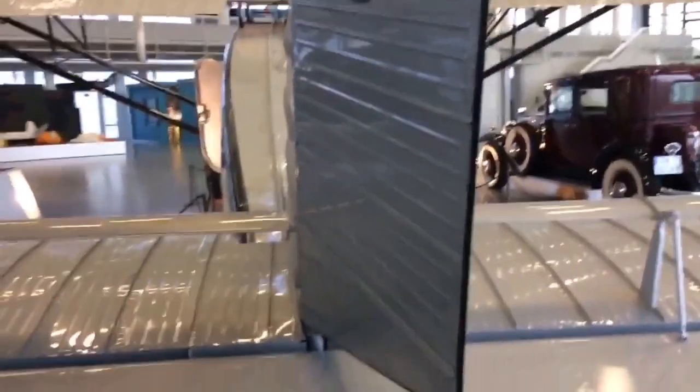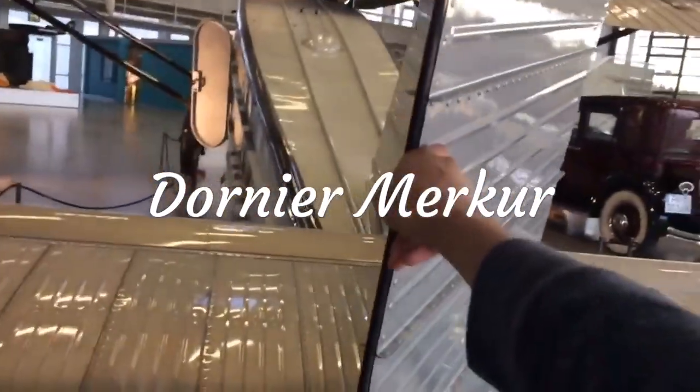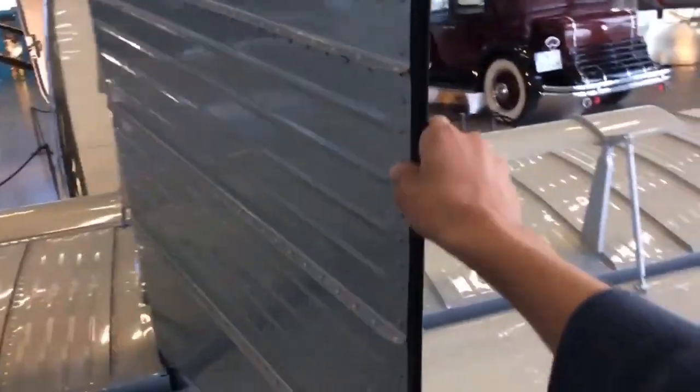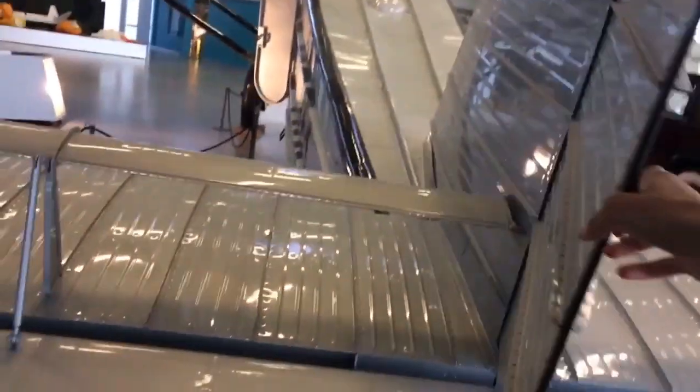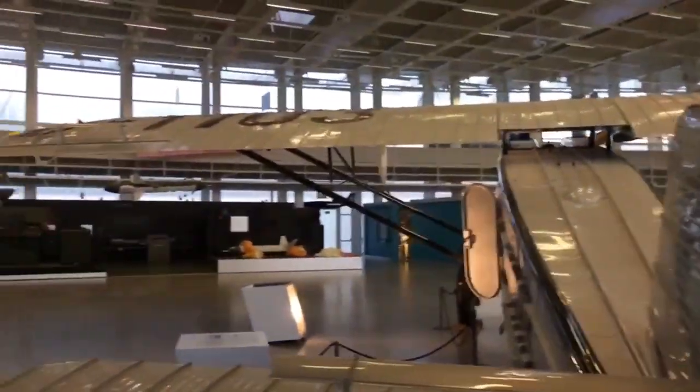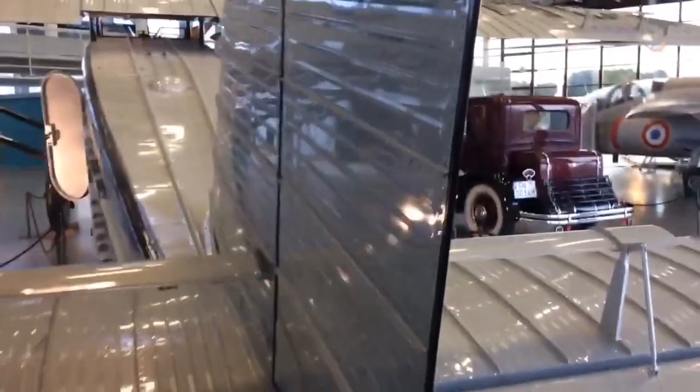I find this really interesting. Look how much deflection the rudder had on this aircraft. Look how much deflection. Left and then right. That's crazy. And you'd think for an aircraft with so little dihedral, you wouldn't want so much rudder deflection. But there you have it.